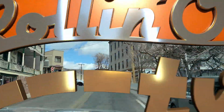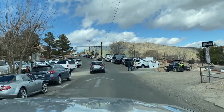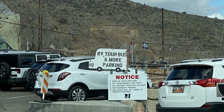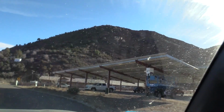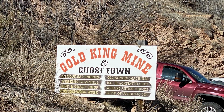Now let's continue up the road. Notice we're coming into a parking lot, and this says RV tour bus and more parking straight ahead. If you continue, you come to this parking lot where there is plenty of room and it's day use only, and it's about a half a mile to walk back to town. Continue on about a half a mile and you reach the Gold King Mine.